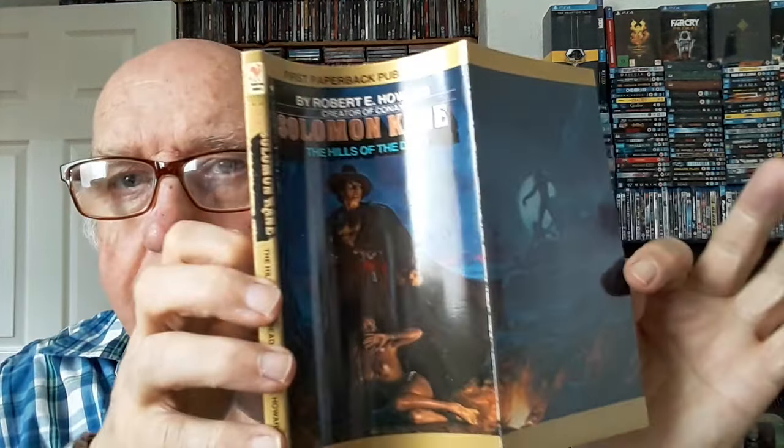Then the last 2 are both Ace editions, a bit later, these. Not sure who painted that one, but it's got one of these little folding out things, you know.